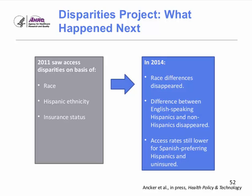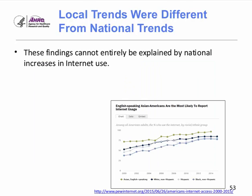We did still see some residual lower access rates for the subset of Latino patients who said that they felt much more comfortable in Spanish than in English, and we still saw differences on the basis of insurance status. But overall, the disparities narrowed drastically.